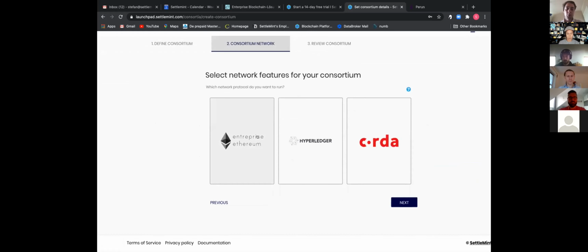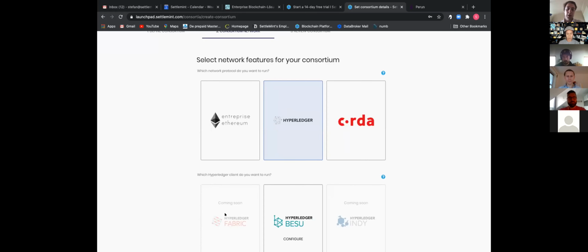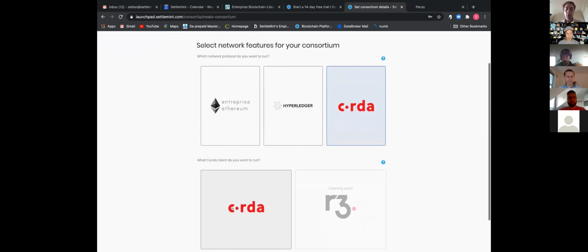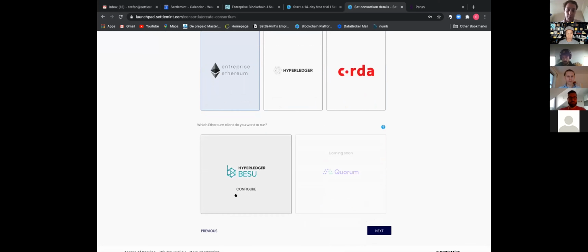So we support Enterprise Ethereum. For Hyperledger, we support Besu. And we're also working, as Jonathan mentioned, to integrate Fabric and Indy in the coming months. And for Corda, we of course support Corda, and we're working on the Arthur integration as well. But our most advanced tech stack is with Enterprise Ethereum at the moment.